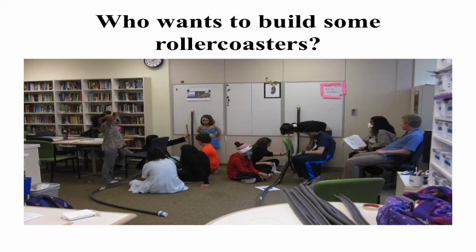This is just another scene from the classroom at the hospital school. This is my favorite lab. It's the roller coaster lab. It's a physics lab teaching fundamentals of gravity, things like that, and how to create the fastest, coolest roller coaster. These are all mostly elementary school students, and they are having a blast.